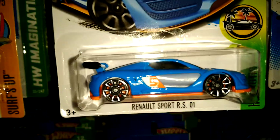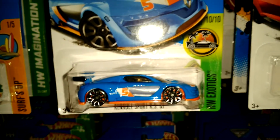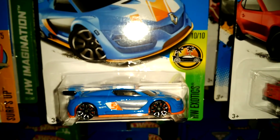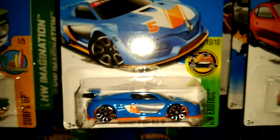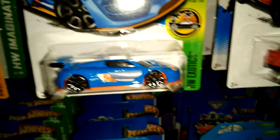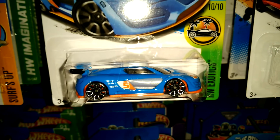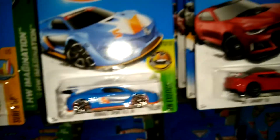But unfortunately, this car suffers from these really tacky Trapezoid 5 wheels, and it's France's take on an exotic car. It's the Renault Sport RS01 in a bright blue with a hideous orange base. I don't like that. Looks like Miami Dolphins colors. But overall, I like the car, but the wheels and the base, no thanks. What are you gonna do?